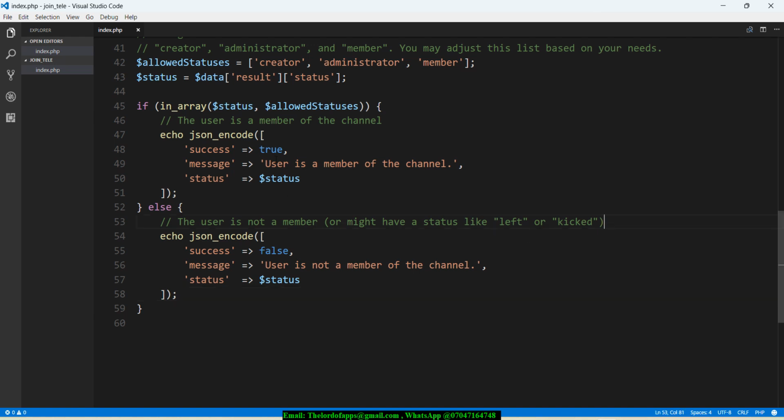So you can go ahead and find your way to see if, once we are able to find any of these, either creator, administrator, member, you go ahead and see how you can reward your user. And most of the time you may have to use something like JavaScript in combination with whatever server-side language you're using to be able to reward them, just to prevent page refresh.